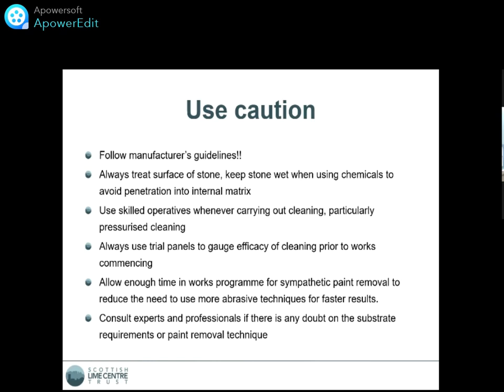Allowing enough time, again, trial panels will give you some idea of how long it'll take, but allowing enough time for a program of removal will put less pressure on the contract and less pressure on having to get things done quickly, and the temptation of moving to more abrasive techniques for faster results. And always consult experts or professionals if there is any doubt in whether the substrate's suitable, or the pre-treatments are suitable, or the technique is suitable for a particular example.